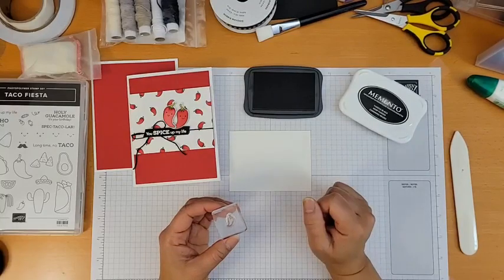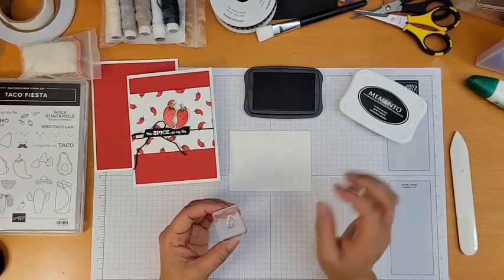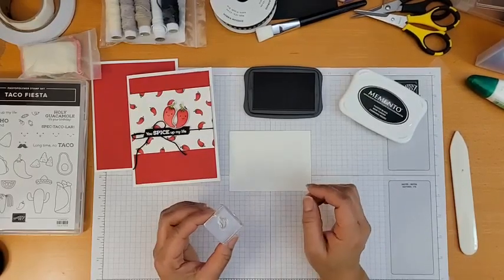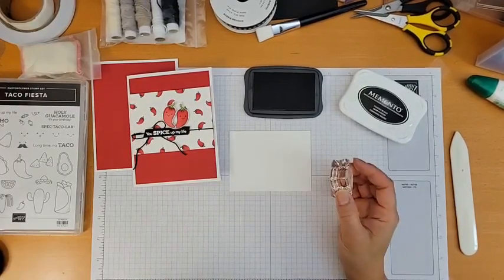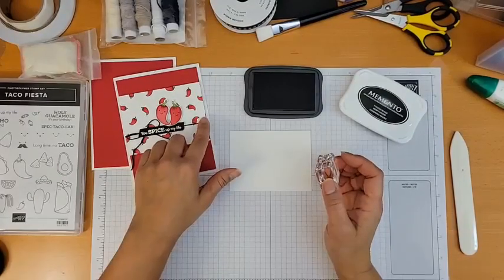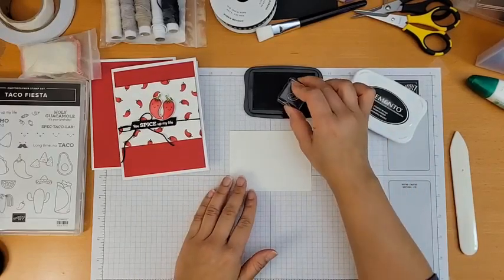What I've been doing lately is taking my heat gun. If I want to do the coloring right away, I will quickly run the heat gun over the paper and make sure it's all dried up. That's what I'll do at the end before I start coloring it in. Okay, so see that one? I don't know why that one blurred right there. Anyways, I'm going to go ahead and start stamping.